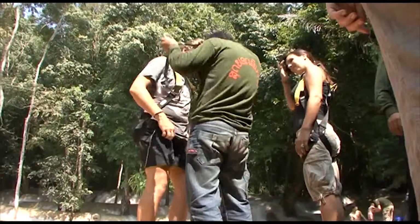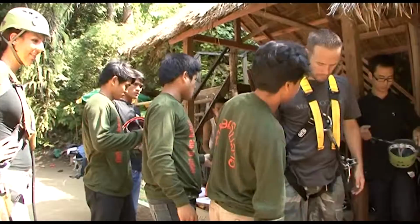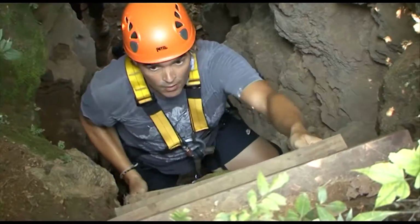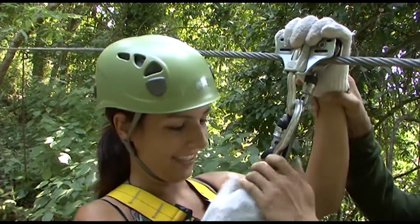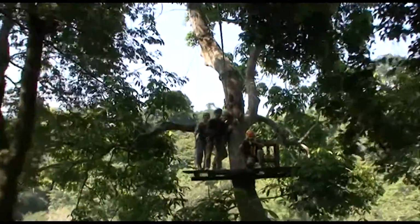Our well-trained staff helps you fit your harness to ensure a totally safe experience. All our equipment is manufactured and installed to strict European specifications to ensure a totally safe experience. Now it's time to begin the most exciting part of your adventure at Flight of Nature.